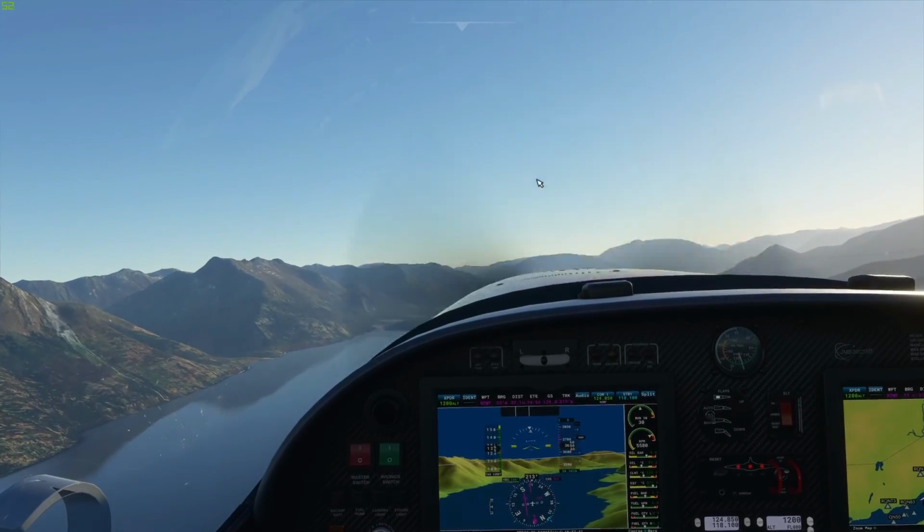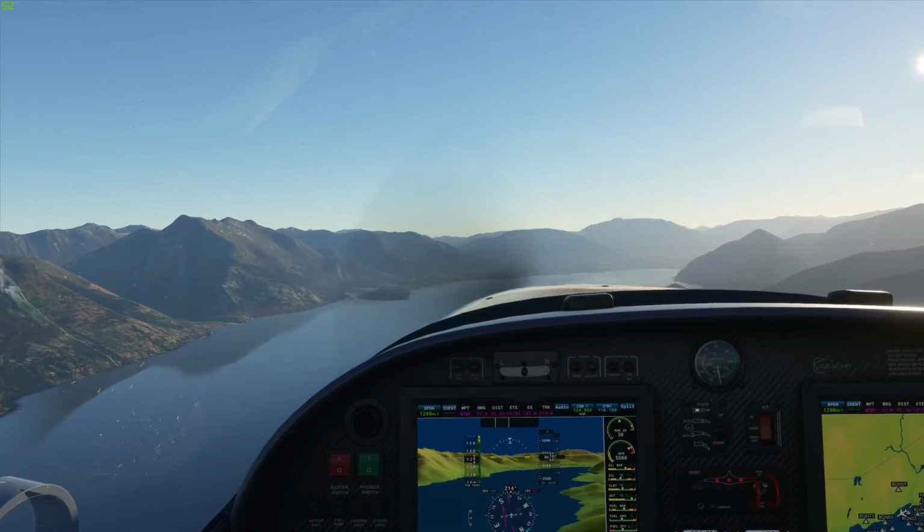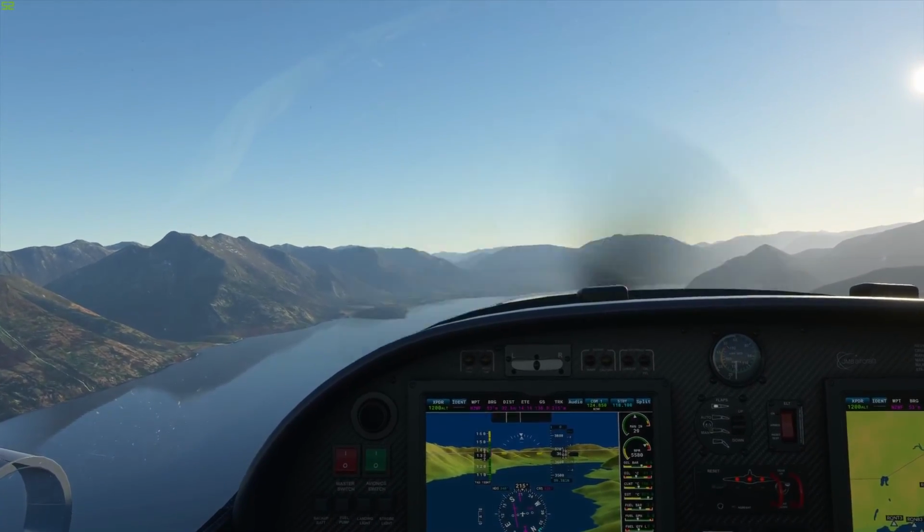Alright, let's level off here so we can have a bit of a look around. Yeah, I definitely have not noticed that black line in the sim before. Very interesting.